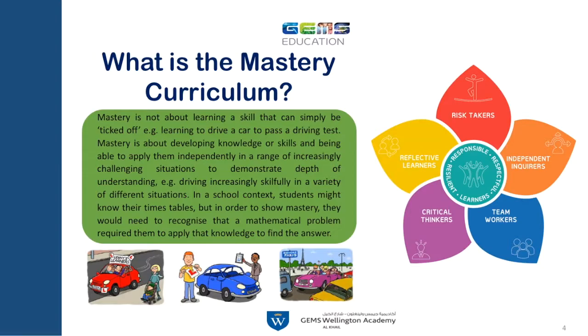We can compare that to learning to drive. As adults, when we learn to drive, we don't learn to drive just to pass the test and to be knowledgeable about cars. We learn to drive to be independent. We learn to drive to be safe and responsible. And so we learn to drive to use the car in lots of real life contexts and in lots of different ways to support us in society. That's exactly what we want to do with every single skill in the curriculum. We want the children to use those skills in real life contexts so that they're ready to use them in real life.